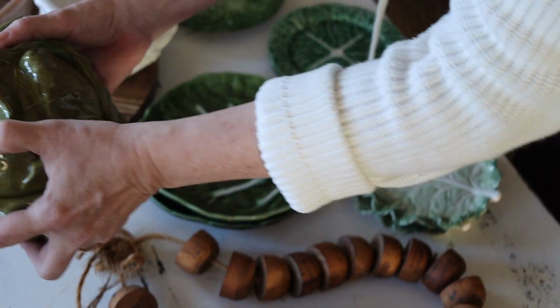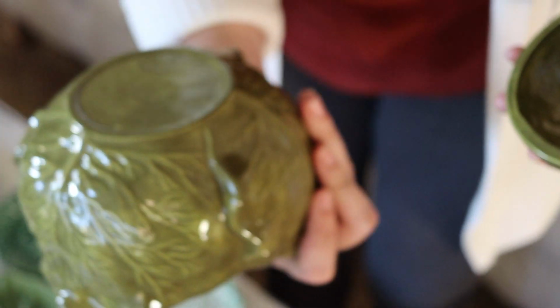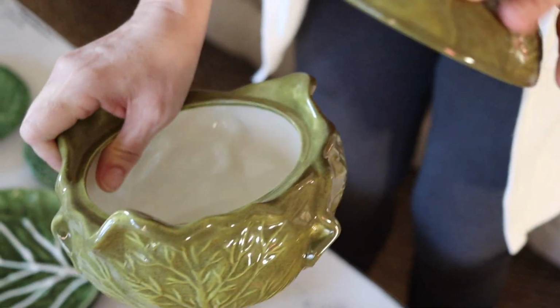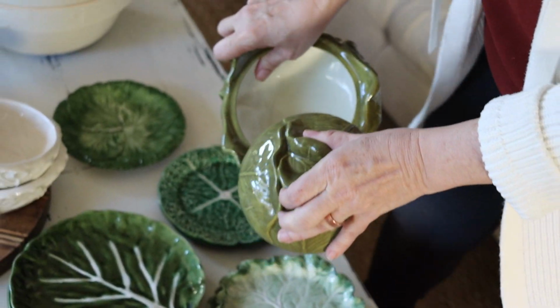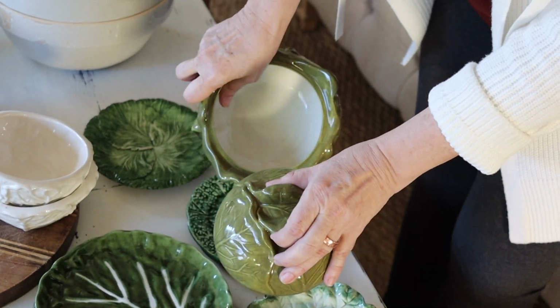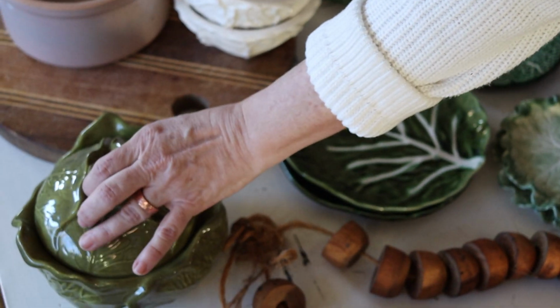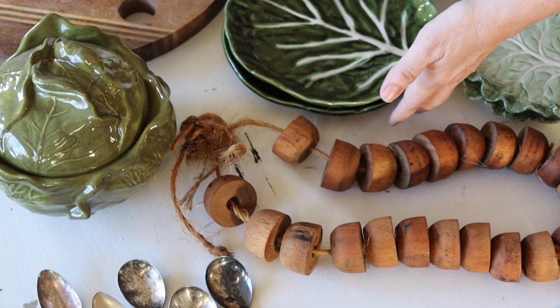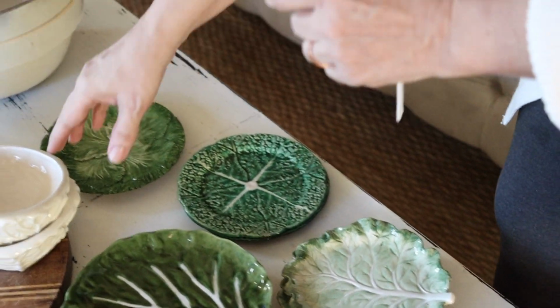Then I also found just a little serving bowl. This looks to be just, it's no markings. It looks to be just a little homemade one. And it's cute. I'm not in love with the color with the other ones. I don't mind different shades of green. But I'm on the lookout for other serving bowls and, you know, little soup bowls. And hopefully I can find some bigger plates. But I don't know if I'm going to have any luck. So that's what I'm working on.